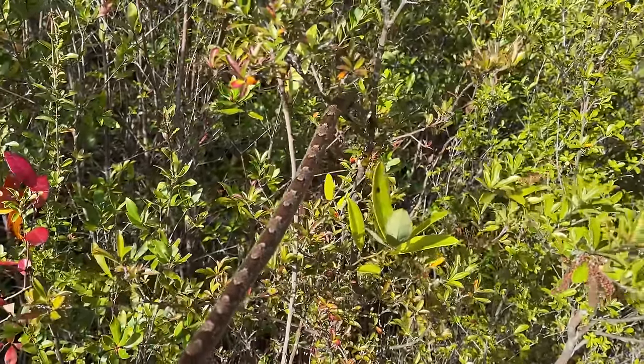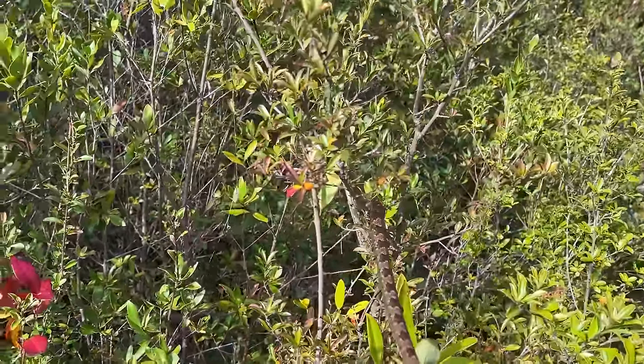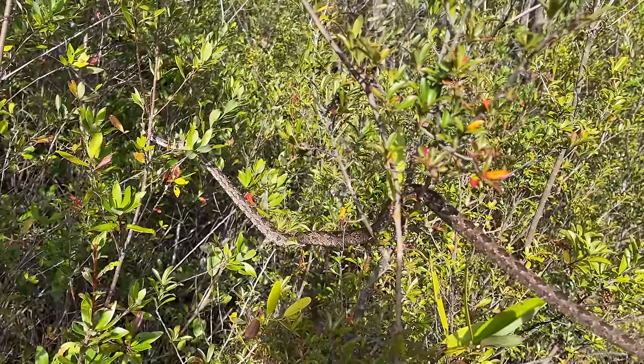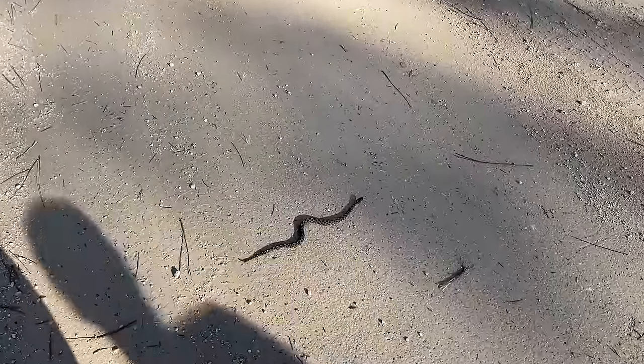Perfectly suited to clamber around in these bushes. Very nice. All right, well, hopefully that's a good omen. There will at least be a couple of snakes on the road today, but we'll see. It's getting kind of late in the afternoon. Hey, look at that. We got a pygmy.